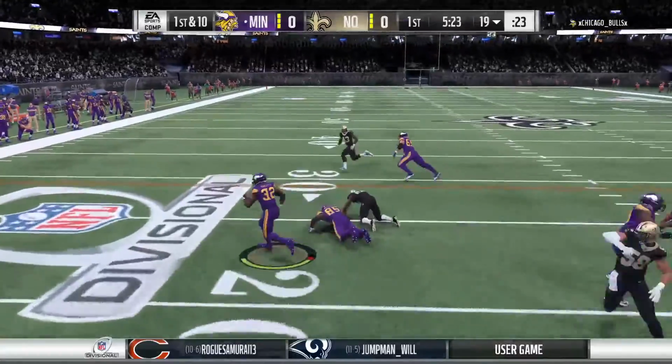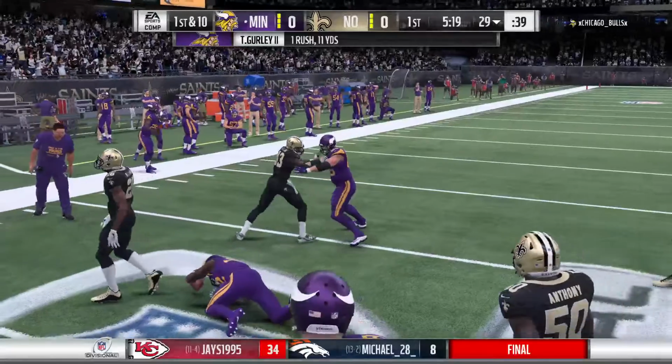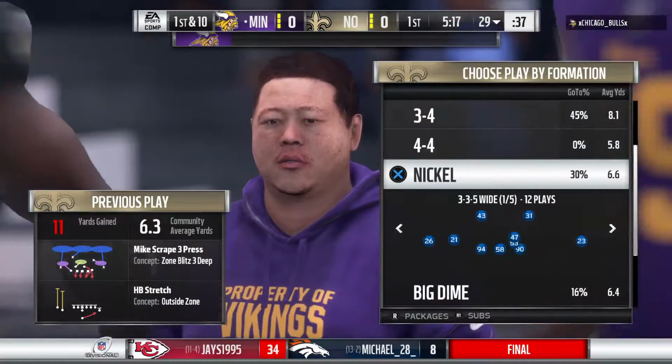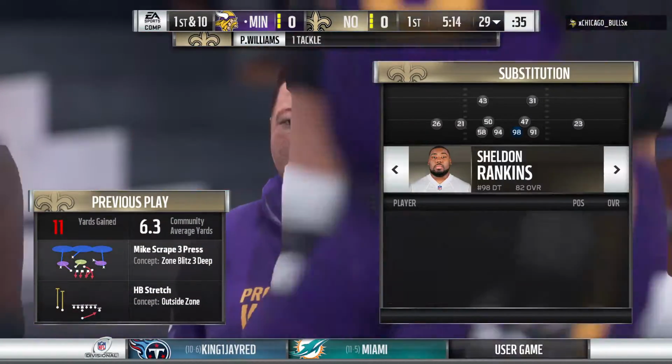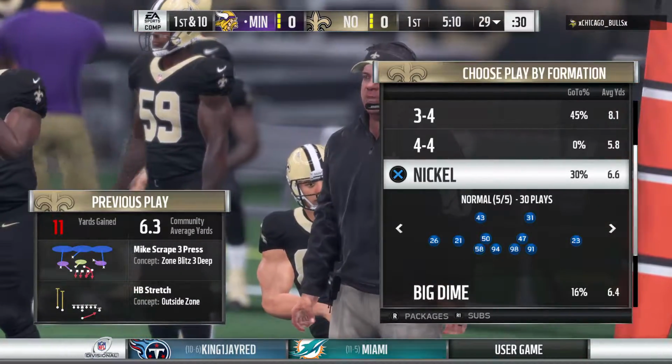Here's the first carry now for Todd Gurley. Good move by Gurley, and he'll be taken down, but not before he gets this football out shy of the 30 to the 29. It's a gain of 11 yards that time, and it produces a new set of downs.